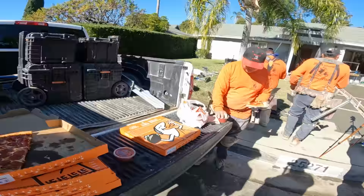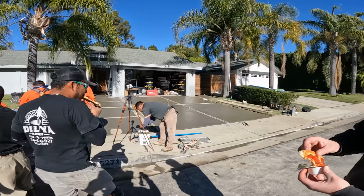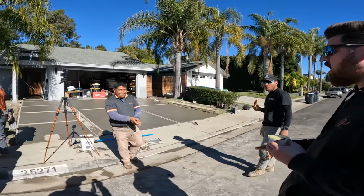I'm almost done with the front. But the back is super wet still. Is it? Yeah. Probably going to be there an extra 2 hours in the back. Yeah, Eric's thinking 4 o'clock. Four? No way. Five.